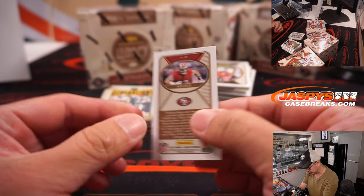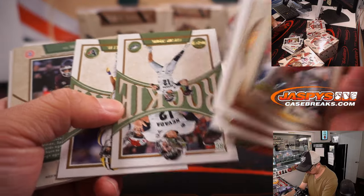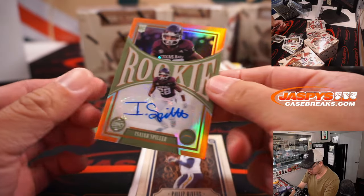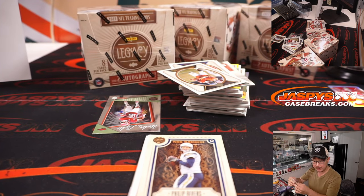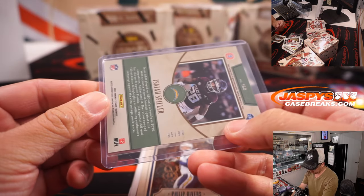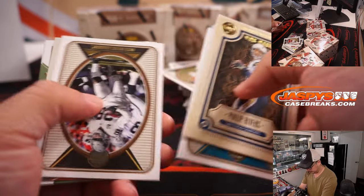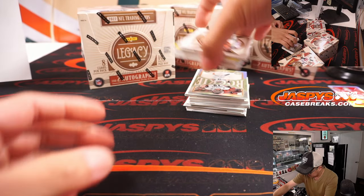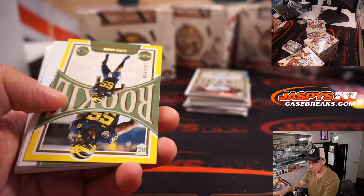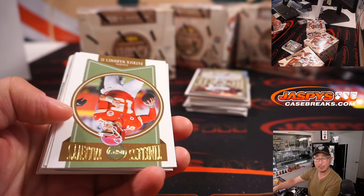I like these little mini cards here, too. There's Nick Bosa for the Niners, Nestor. And Isaiah Spiller is your rookie autograph. For the Bolts, that's going to be for Oliver and the Chargers. 95 out of 99. Got under the lights. And we got 106 out of 150. David Ojabo. That's going to be for Adam and the Ravens.